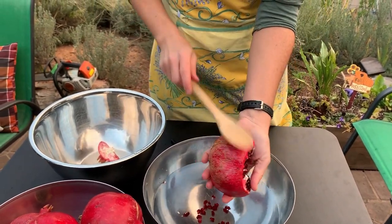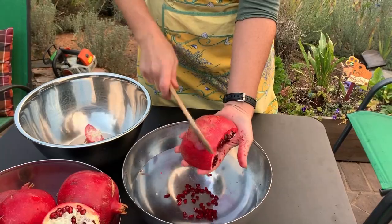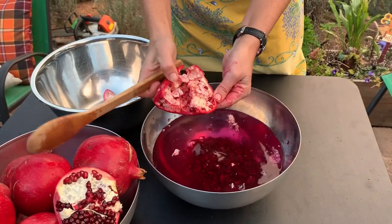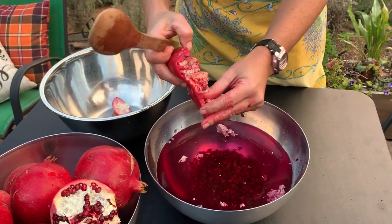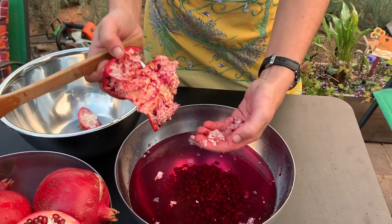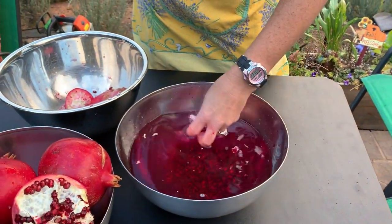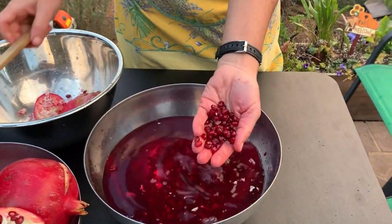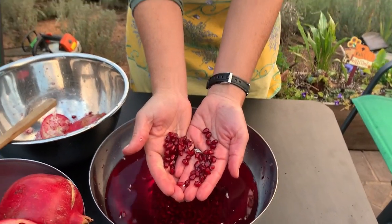You take a wooden spoon and just start spanking. Then once everything's mostly out of there, you can help the last little ones. You want to keep this membrane and the pith out because they're bitter. And then you have great pomegranate arils for juicing and for making wine or for making jam.